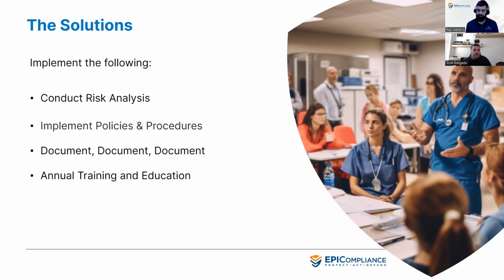Obviously, conduct the risk analysis. Most important when it comes down to contingency planning is implementing policies and procedures on how to handle the situation. The situation can vary by practice, but going back to the active shooter, implement policies on how to handle that situation and have written documentation for it. Ultimately, it comes down to training as well. Like we said, these situations need to be written in policy, but at the same time, training needs to be conducted as well.